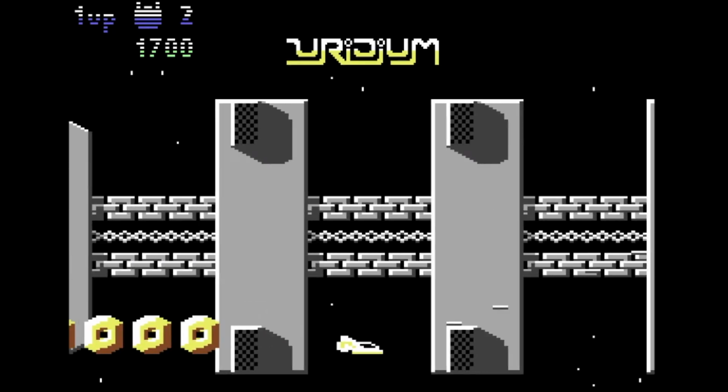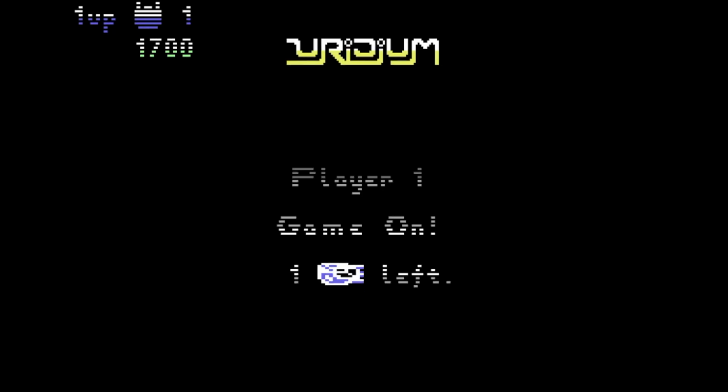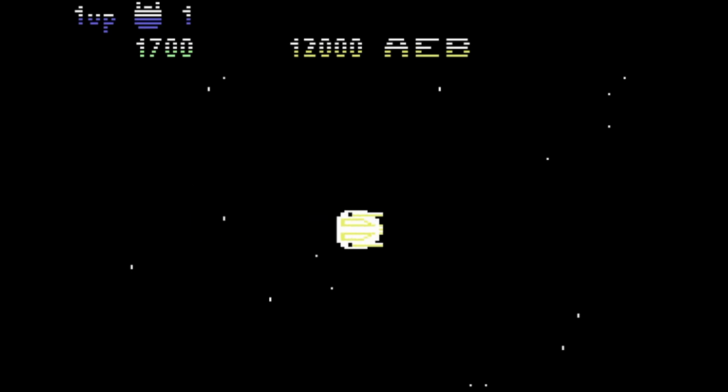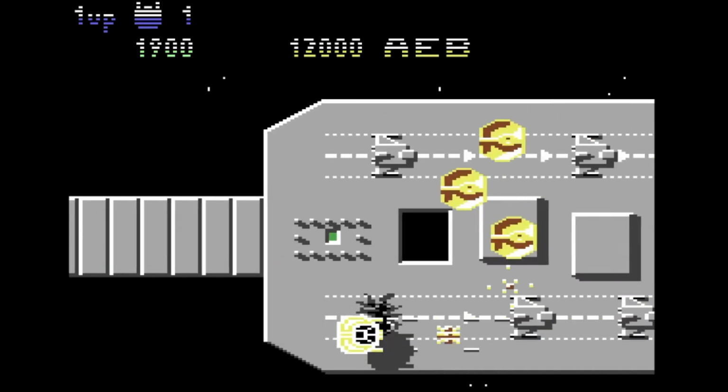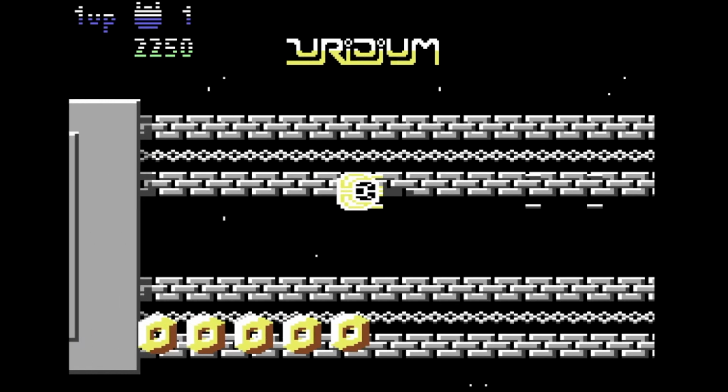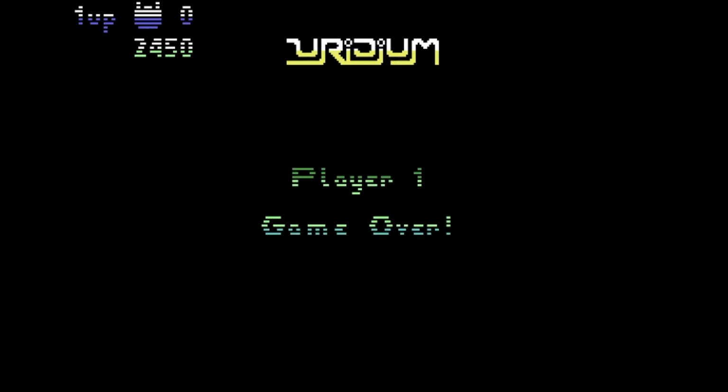Unfortunately, the speed is what lets this version of the game down. Uridium requires lightning-fast reflexes at times, and when you're on the Commodore version, those times are more like all the time. The game is ridiculously fast, to the point where it becomes a memory test for recalling the positions of the parts of the ship that you can crash into.